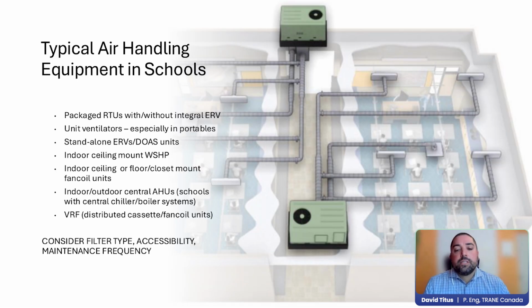So when we think about filtration, we first need to think about the types of equipment and types of systems that we're considering. Here's your general list of usual suspects for HVAC equipment and air handling equipment that we see in schools. And we need to be aware of the infrastructure, the age of the school, the specifics of the building, as well as the specifics of the equipment that we're looking at, that are all going to play a big piece in the choices made around potential IAQ improvements. So we need to consider the filter types that we're using, the accessibility based on the equipment, and maintenance frequency, which are all going to play a big part in this.